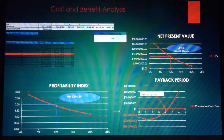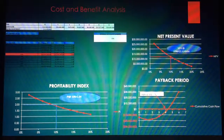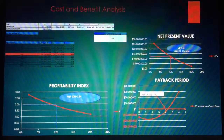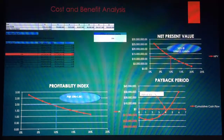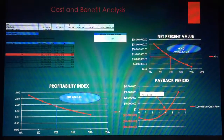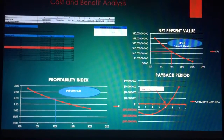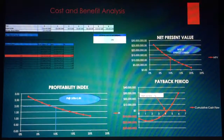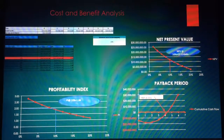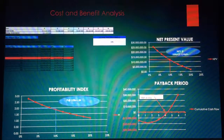Profitability index. The profitability index helps the company calculate the value per unit of investment. In relation to this project, the profitability index is 1.84, which is more than 1, which tells that this project is acceptable in accordance with this profitability index as well. Therefore, the overall calculation and evaluation support this new technology to be introduced in the business.